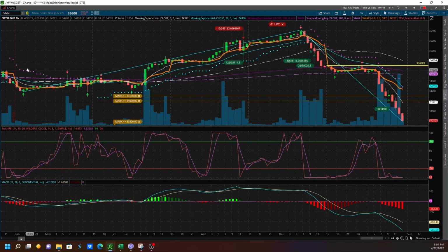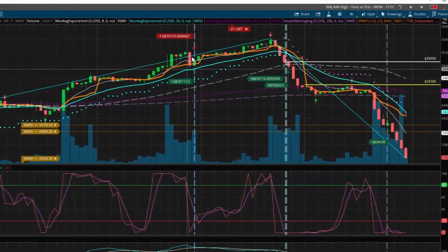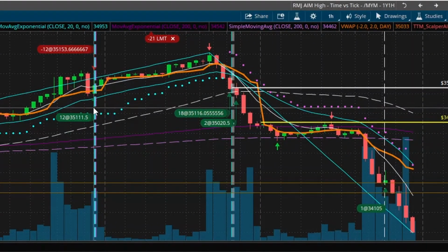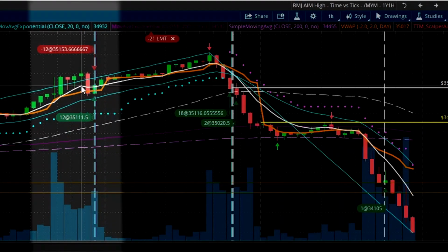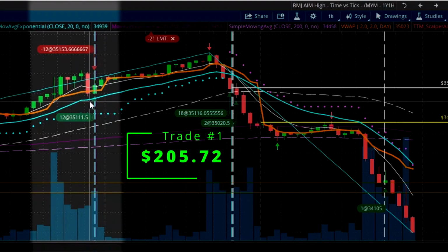As you can tell, I didn't trade on the earlier part of it. I'll turn on the line so we can see what we're looking at. My very first trade back on the MYM, which is my comfort zone, was a short of 12 contracts, and I'll call this trade number 1, and that was a net profit of $205.72.